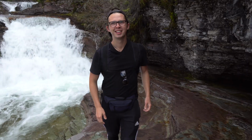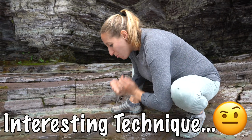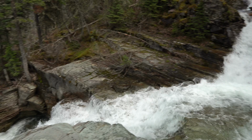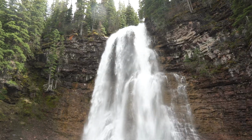Tastes like Gatorade. Tastes so clear though, it's great. I think this is just a random bonus waterfall, but it's awesome if you need a drink because the water tastes so good. All right, there it is, Virginia Falls. It's pretty awesome. Spray into this water, it's cold.